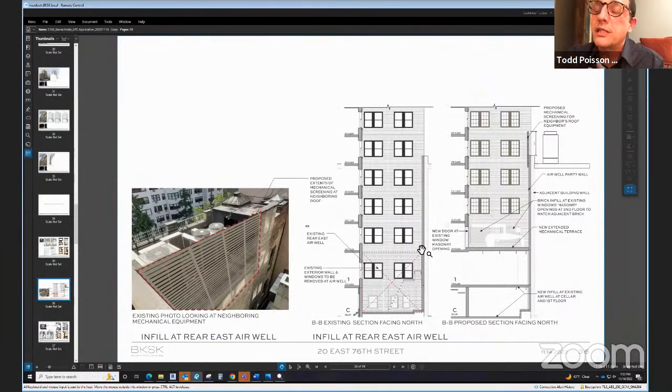To the left is the proposed condition, putting a visual break between a visual screen to screen those mechanical units that you see in that photograph. So those are on top of the neighboring building. The screen can be attached to our property's party wall.